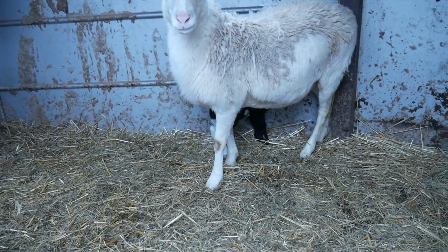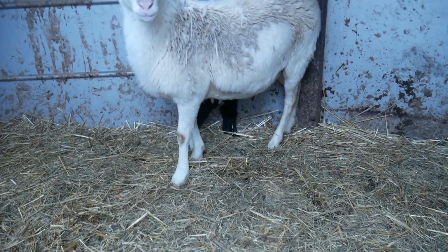So I've also got 2 goats left to kid. I don't know if you can see behind me, they're out there eating hay. They're not ready yet, but I'll show you when they start to kid. Are you hiding?